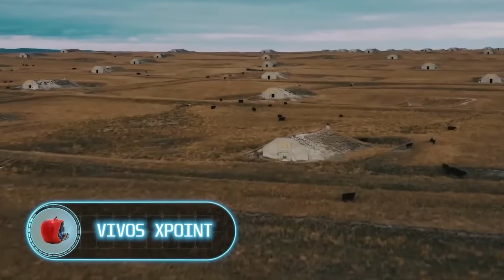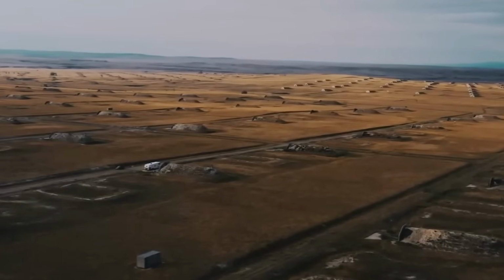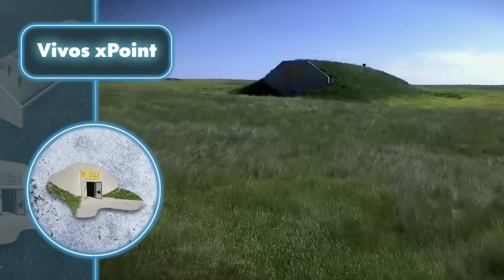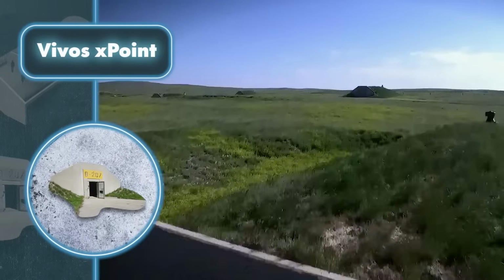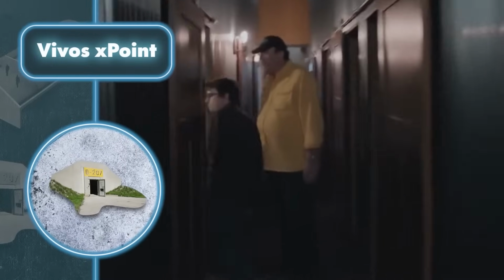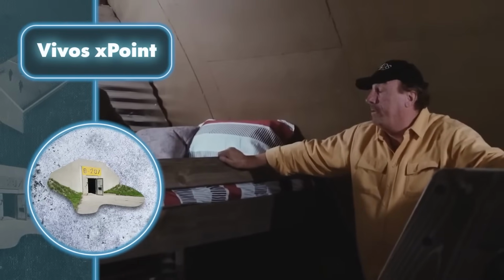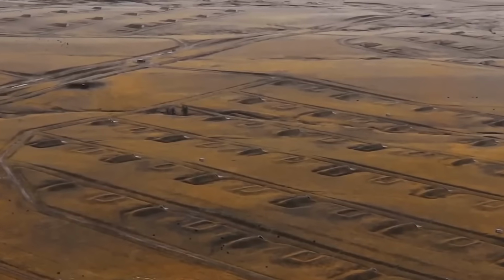Vivos xPoint. Within a 24-hour drive from anywhere in the U.S., sitting at around 3,800 feet above sea level, and approximately 100 miles away from military nuclear facilities, this isn't just a single fortified bunker. It's a whole city of bunkers set up to protect many people in the event of an apocalypse. This bunker city wasn't created from the ground up. It's actually repurposed an old military storage area containing 575 military bunkers across a sprawling expanse of 18 square miles.